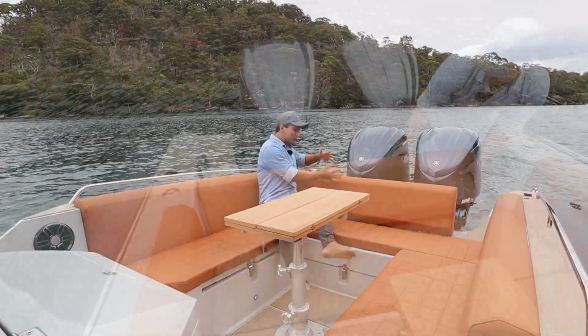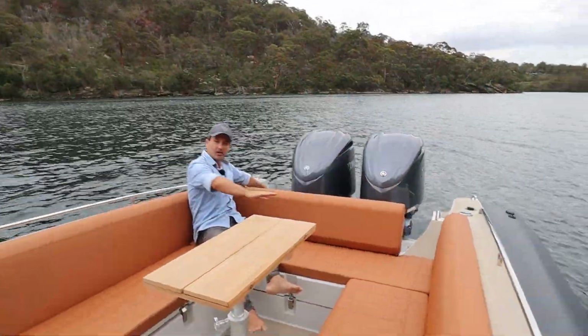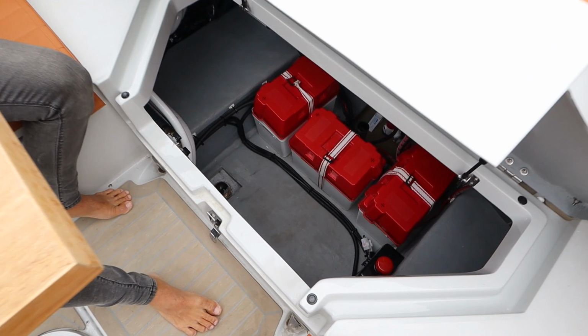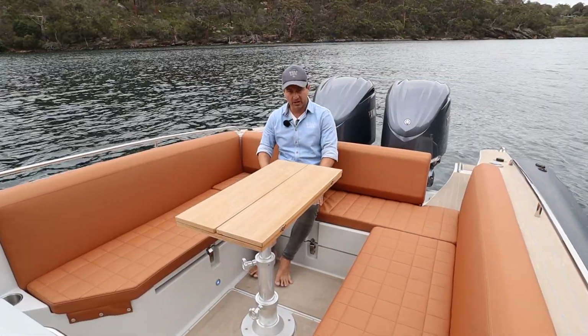It was a lot of fun. This backrest will fold down, so I wouldn't do that at 50 knots, but it'll fold down to increase the size of your sun lounge. Then this opens up. We'll do some B-roll so you can see that. Storage under here on the starboard and on the port side as well.